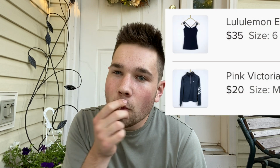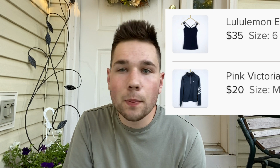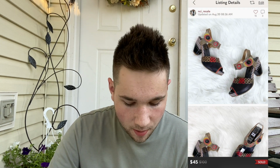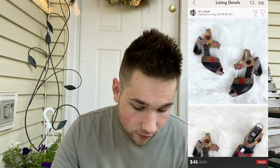Perfect for fall. The next thing I sold was a bundle of 2 athletic wear pieces. One was a Lululemon mesh detailed strappy tank top and a Victoria's Secret Pink logo quarter zip. Those sold together for $28. I sold a pair of shoes. They are L'Artiste. They were like mixed media heels. They were so cute. They sold for $45.